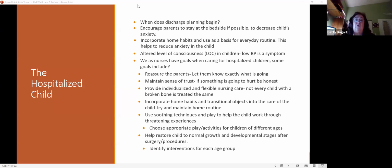Always try to incorporate those home habits and those objects. My grandson liked this little beanie baby that was a giraffe. He called it Mr. Puppy. It was his security blanket. And he had one blanket that he loved the texture of. When he had those two things, he was really, really happy. When you're in a weird environment, these help keep that home routine and keep them happy, decreasing their stress.